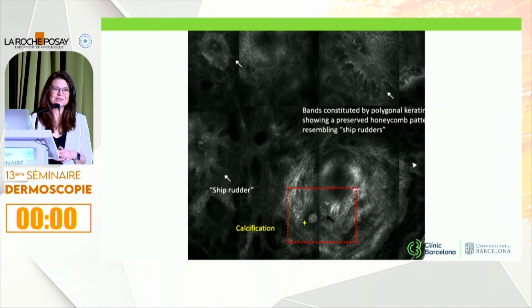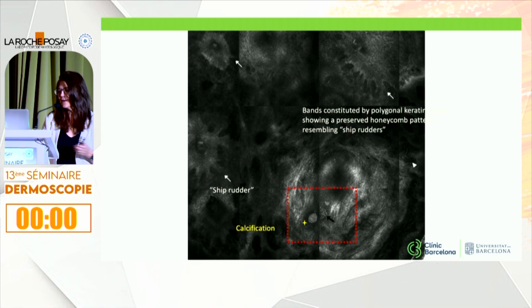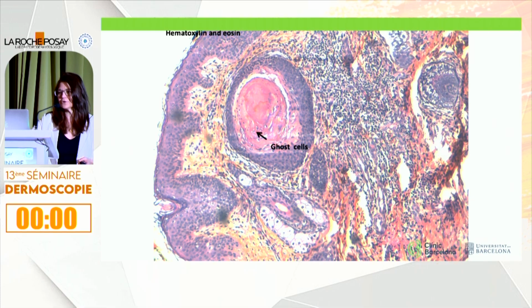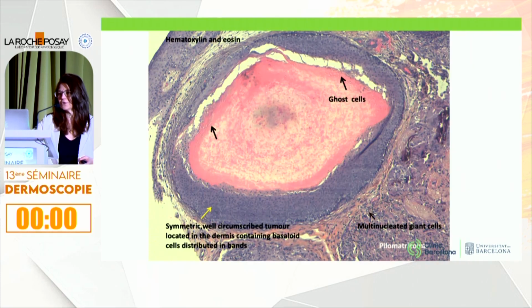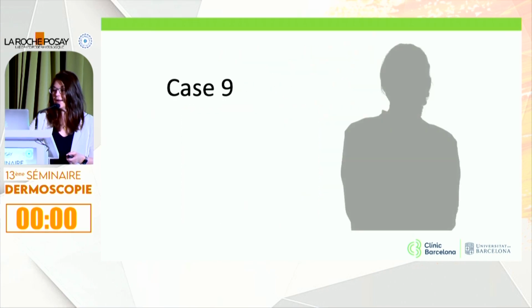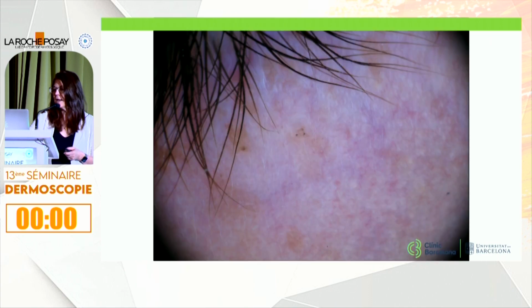And with confocal microscopy, you are also able to see these calcifications. For this reason, I was saying it was just a few months and it already has calcium there. It's strange, but it's what the mother explained. And we can also see the ghost cells with confocal microscopy and the correlation with histopathology. And then we published this. And I think that is my last case.